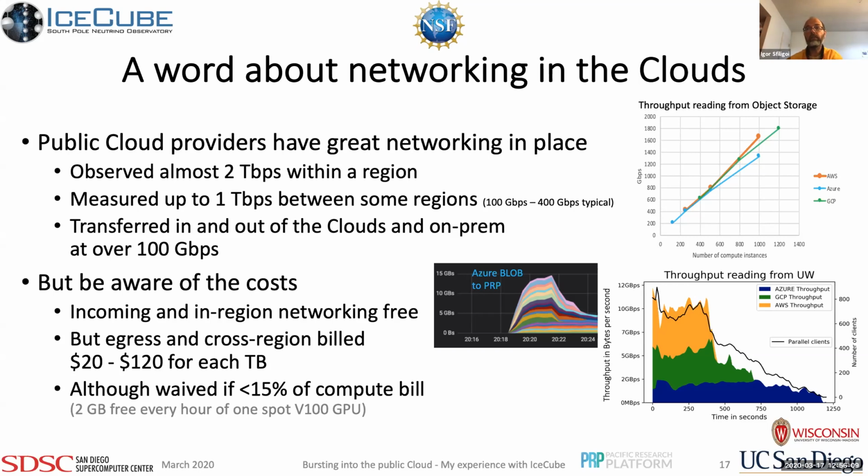And especially if you compute a lot, up to 15% of the bill can be spent on networking and be completely waived by the cloud providers. And just to give you an idea how much this is, even running in Spot, for each hour of V100 GPU, you get 2 gigabytes free, which for a lot of applications is actually more than enough. Not all of them.